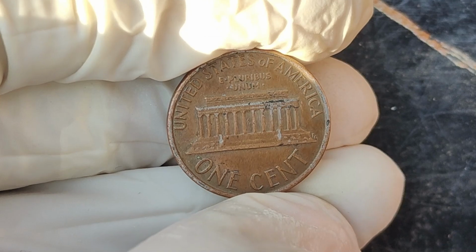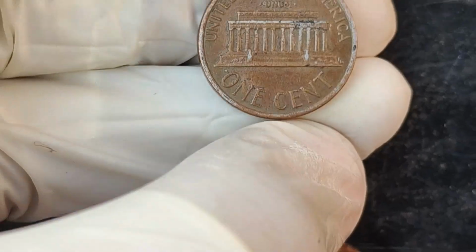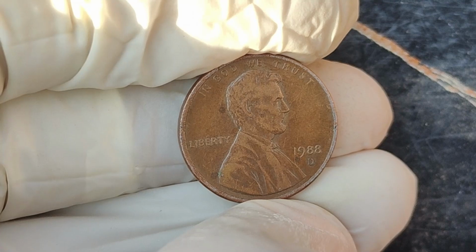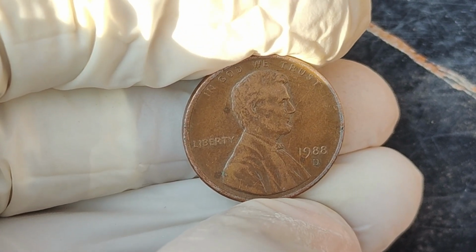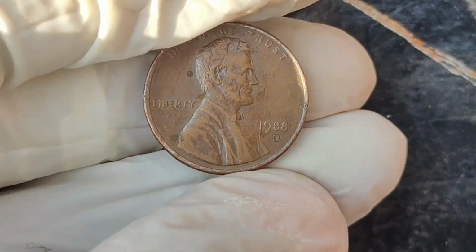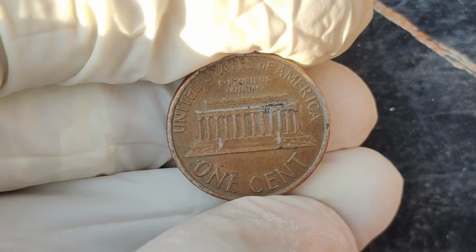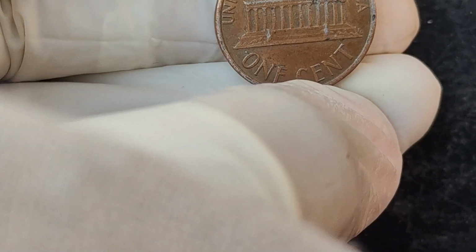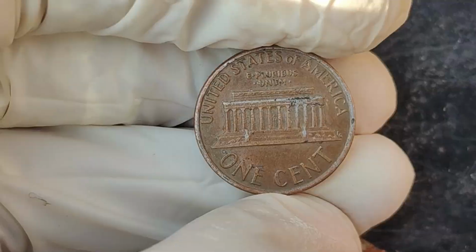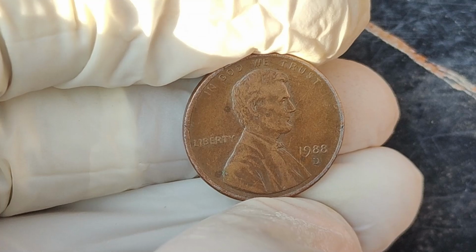Now, if you think you found one, don't rush off to the first buyer you find. Here's the right way to cash in on your rare penny. Get it authenticated. Contact a professional grading service like PCGS or NGC. They can verify if your coin is genuine. Auction it for maximum value. List it at a major auction house, because collectors will bid like crazy for this coin. Don't get scammed. There are shady buyers out there trying to snag these coins for pennies on the dollar. Always work with reputable dealers, and just like that, your simple 1-cent coin could turn into a multi-million-dollar windfall.